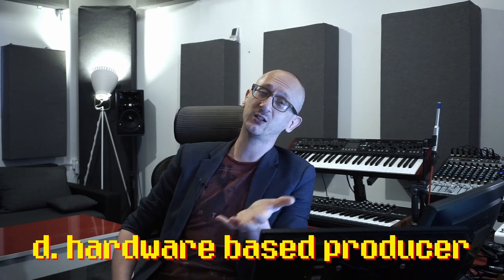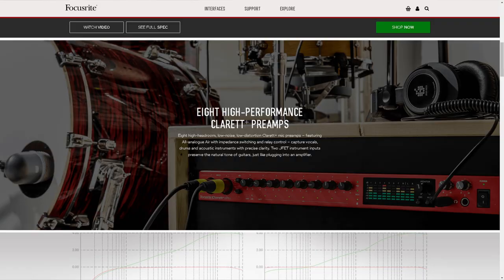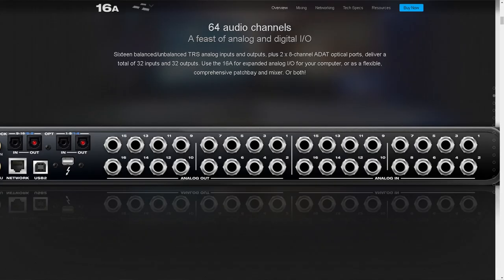Okay, what if you're a producer of both electronic and acoustic things, and you simply need a lot of inputs for your guitars and synthesizers, and your setup is pretty large? This is mainly my situation. Well, your interface, of course, should go big, and you should balance the mics and line inputs depending on your needs. Do you need more mics, or do you need more electronic devices to be connected to your work environment?